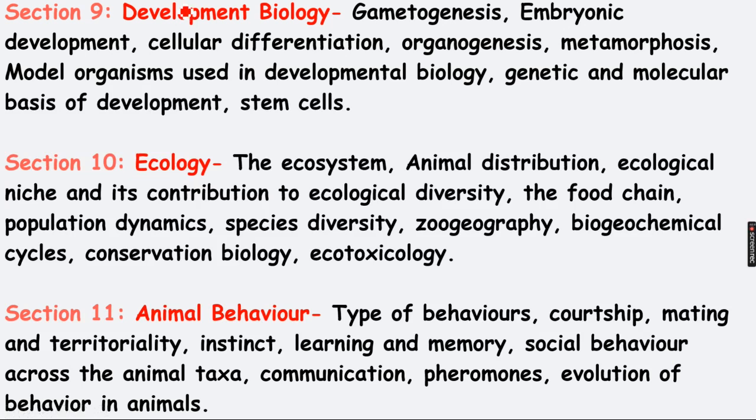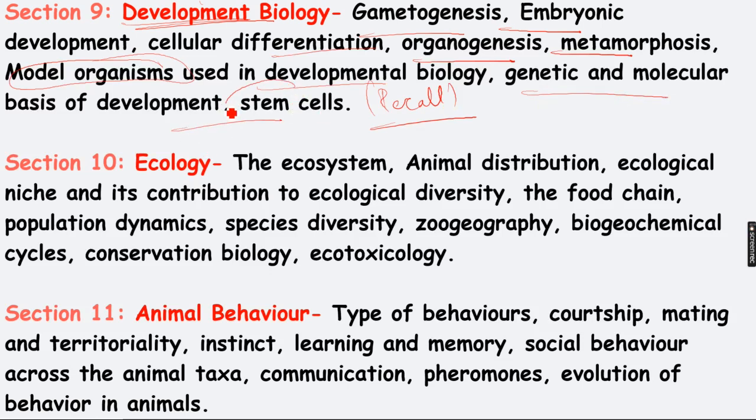And then section 9, we will be discussing mainly about developmental biology. Here it is mainly recall based questions. We will be learning about gametogenesis, the embryonic development, cellular differentiation, organogenesis, metamorphosis, the model organisms. This is the most important thing that is being tested in developmental biology consecutively for several years, used in developmental biology, genetic and molecular basis of development, and stem cells. This is again a very interesting topic. Usually candidates would love to read developmental biology.